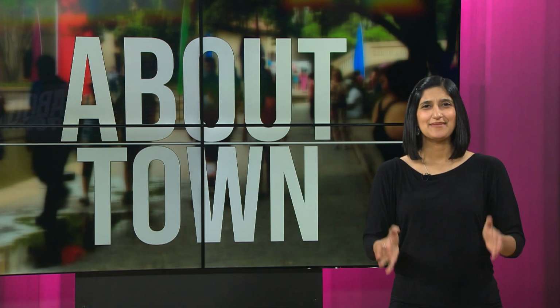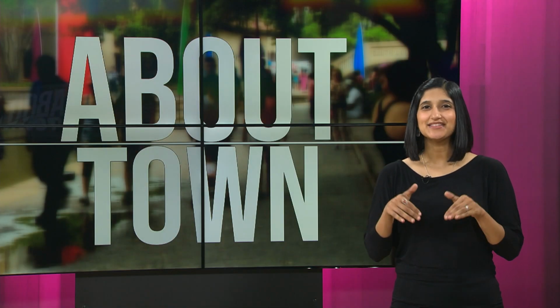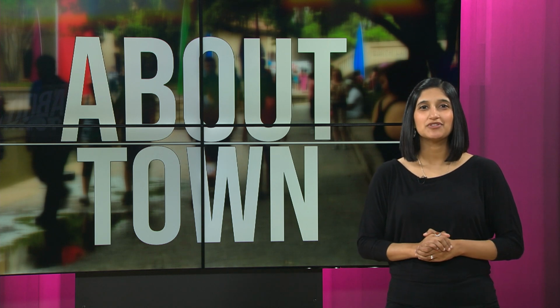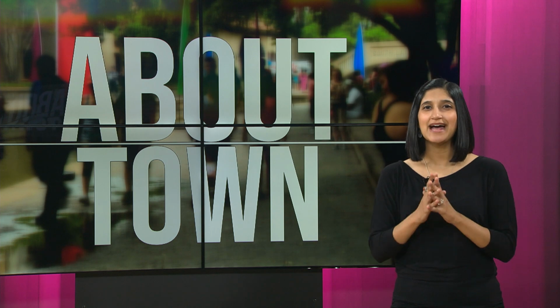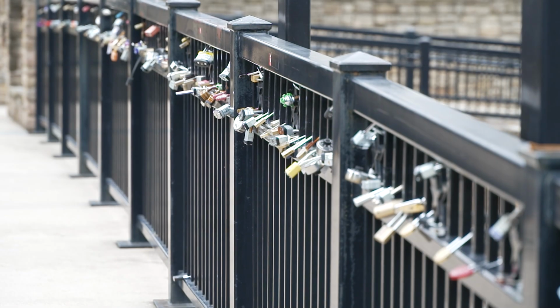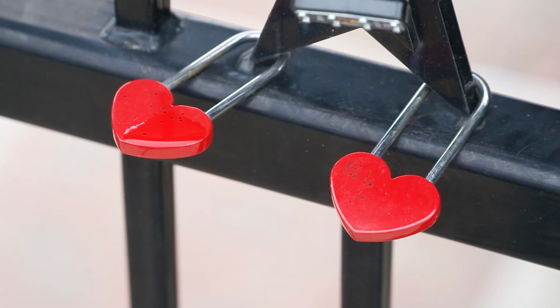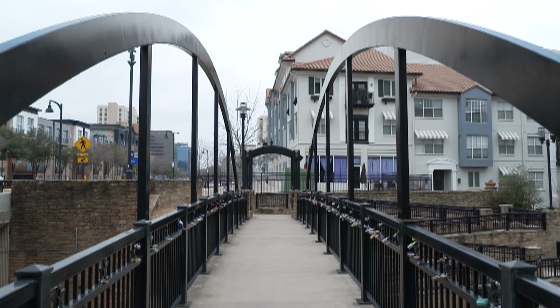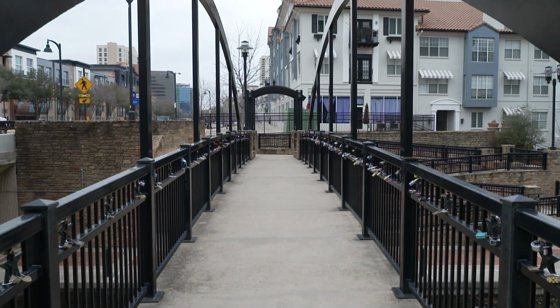Many of us were surprised to find there's a Lovelock Bridge right here in Irving. But we made a trip over there to catch up with a longtime Irving couple who was adding their lock to the bridge and sharing their romantic story. Lovelock bridges are a way to commemorate your love at a romantic site that you can revisit. Las Colinas is now home to one of those bridges.